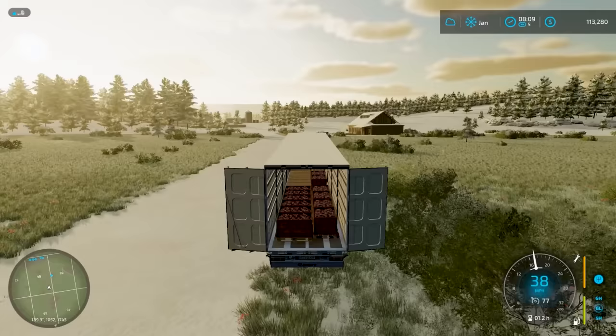Hello everybody, we have a nice load of flowers and mushrooms to go sell to start January, and there's a new building.